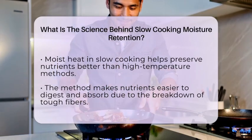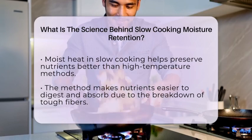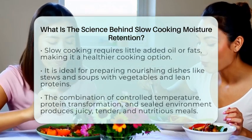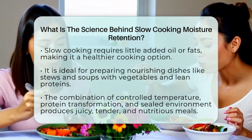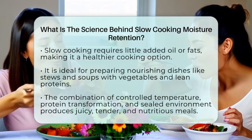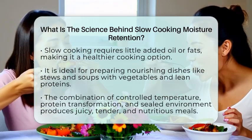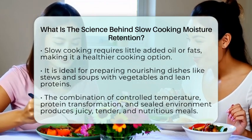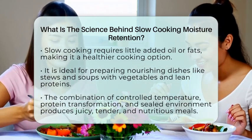From a health point of view, slow cooking is great because it preserves nutrients better than high-heat methods. The moist heat helps break down tough fibers, making nutrients easier to digest and absorb. Plus, since you don't need to add much oil or fats, it's a healthier way to prepare meals. Using slow cooking for foods like stews and soups allows you to include plenty of vegetables and lean proteins, creating nourishing, easy-to-digest meals.